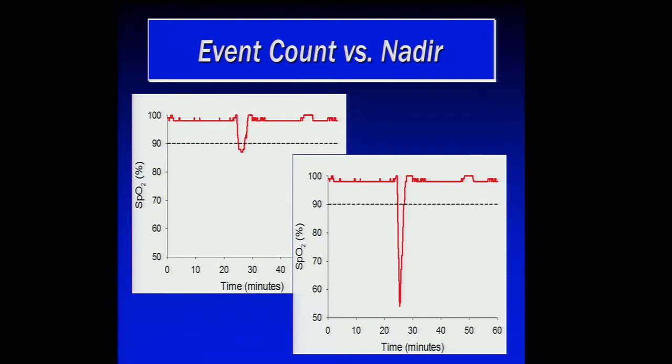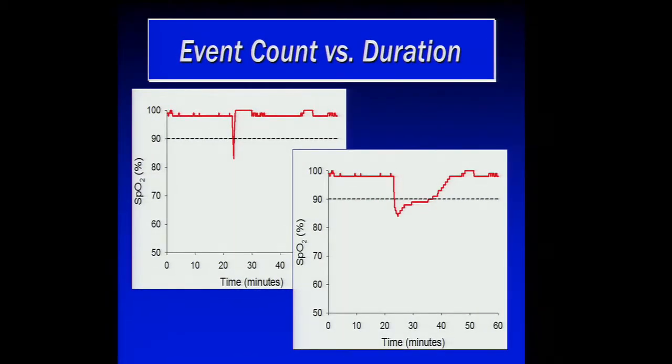agreed upon. Now, there are all kinds of ways you can look at hypoxemia using the pulse oximeter. You can say, well, here's an event and here's an event. These two subjects, if you were just counting desaturations, would be the same. And yet we all look at that and we say, well, this one's worse than that one. So event count versus the nadir are a consideration. Another consideration is the duration. So here's a desaturation to the same level, but I think we'd all agree this one is worse than that one, right? Because of the duration of the exposure.